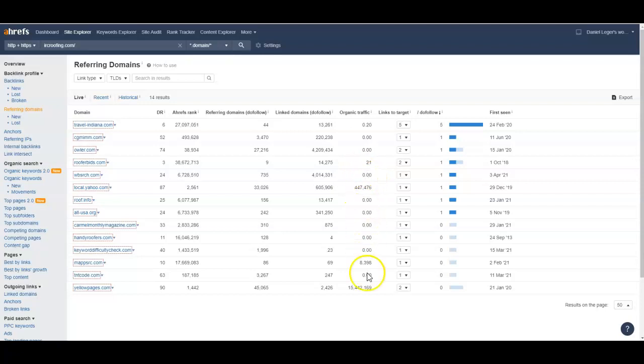But these ones with zero traffic on them, those aren't that great, even if they do have a high domain rating. All right. So the next thing we're going to do is look at your competitor.